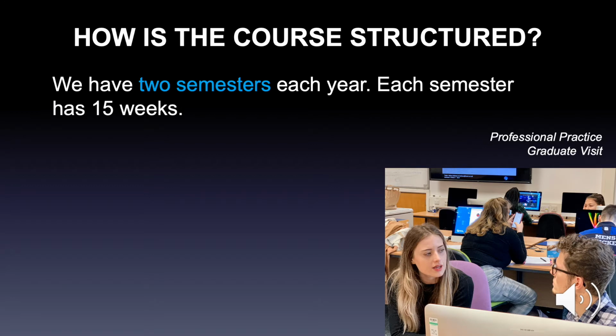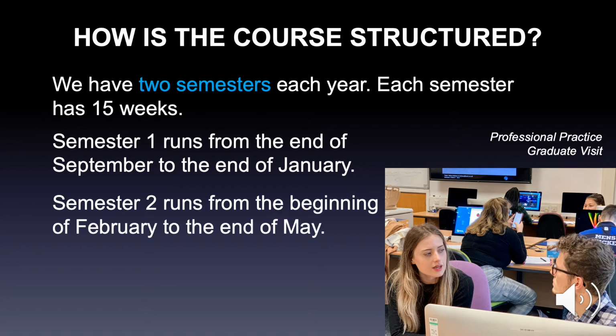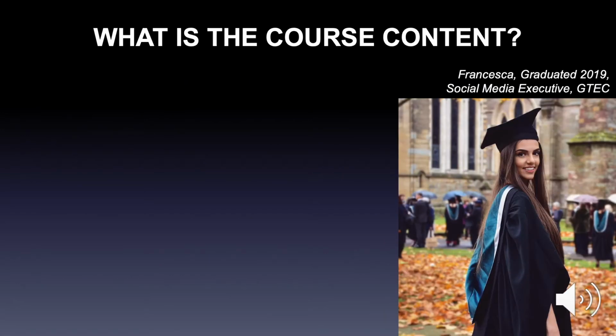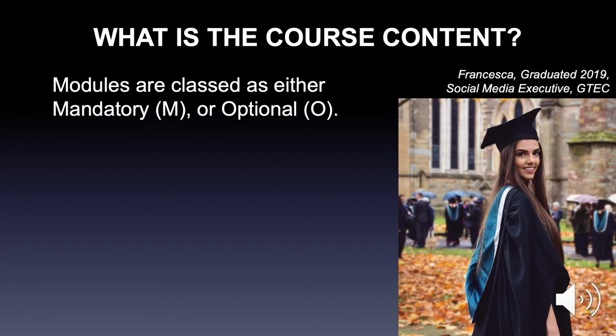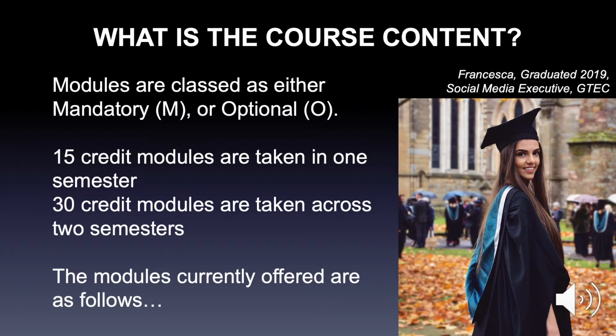I'll tell you a bit about how the course is structured. We have 2 semesters each year. Each semester has 15 weeks. Semester 1 runs from the end of September to the end of January, and Semester 2 runs from the beginning of February to the end of May. Within each semester, you would be taking 4 modules. Each module is either classed as mandatory, which means you have to take that module, or optional. In other words, there are some choices. 15 credit modules are taken in one semester and 30 credit modules are taken across both semesters. The modules that we currently offer are as follows.